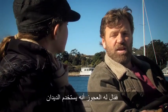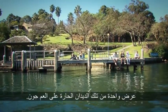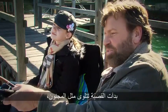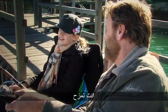bait he was using. And the old man said he was using worms that were dipped in chili. He offered one of those chillied up worms to Uncle John, and as soon as Uncle John cast out, his rod began to bend like crazy. And when he got the fish out, he noticed the worm had the fish by the throat. Don't be silly.